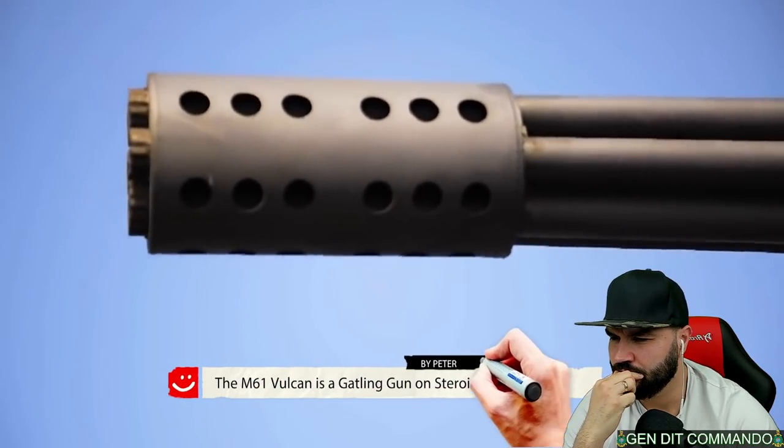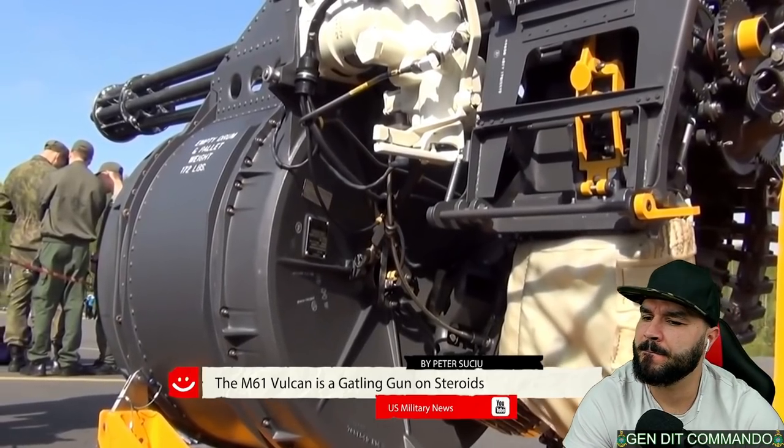The M61 Vulcan is a Gatling gun on steroids.